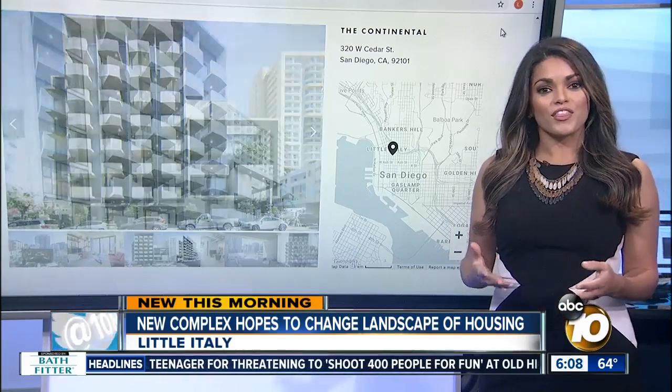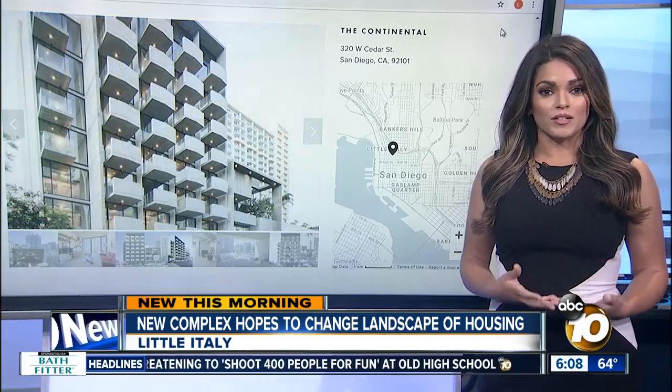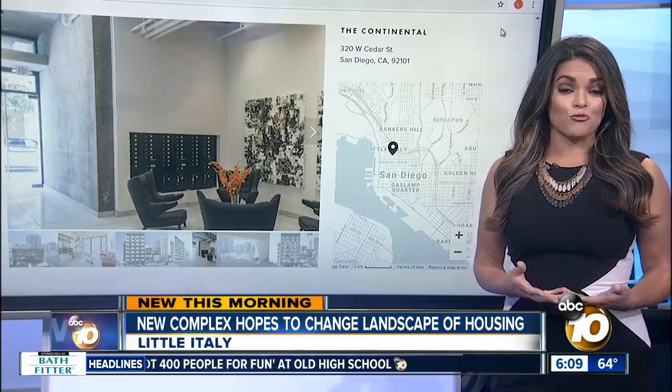So if you can go without all of the perks of other luxury buildings in the area, he says it's a great way you can save.